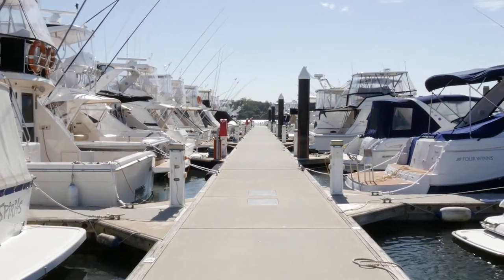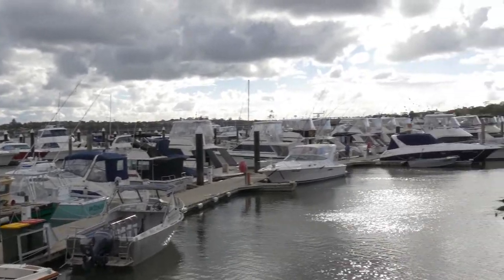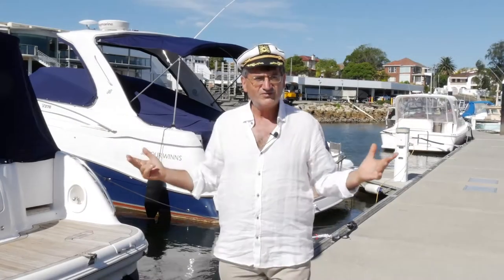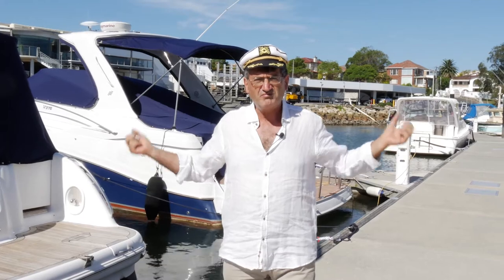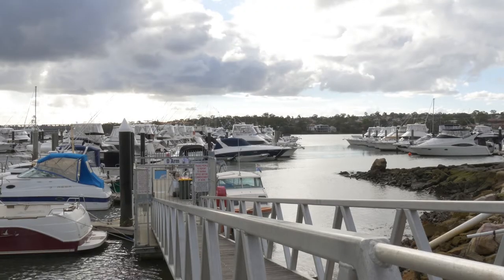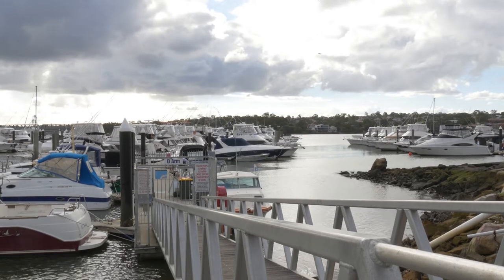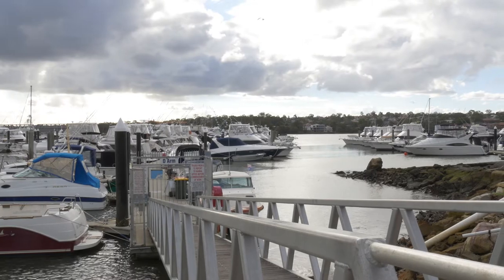Where we are at this beautiful St. George Motorboat Club Marina. Incredible. All these beautiful boats around here worth millions and millions of dollars. And I can tell you what, you can hardly see them moving out of here. I've probably seen three or four just going out in about 6 months that we've been here. But why are we here?